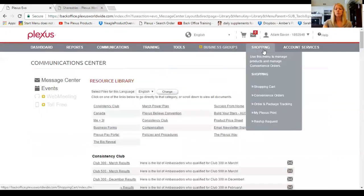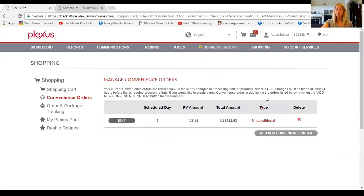And then if you want to shop, if you want to place any order for yourself, you can just go to shopping cart and select the orders that you want, or select the products that you want. If you want to change or edit your convenience order, you can go to your convenience order. And so for my husband, his is already set up. It's scheduled for the 1st of the month. And it's set for unconditional, so it's going to ship to him no matter what.